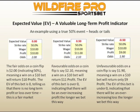If we instead get an $11 return for our $10 bet, then our EV will be positive. This tells us that we will constantly make a profit in the long term, and we should bet this way as often as possible. On the other hand, if we only get a $9 return, the EV is negative, telling us that eventually in the long term we will lose our entire bankroll. If we test and return a negative EV, we should never bet.